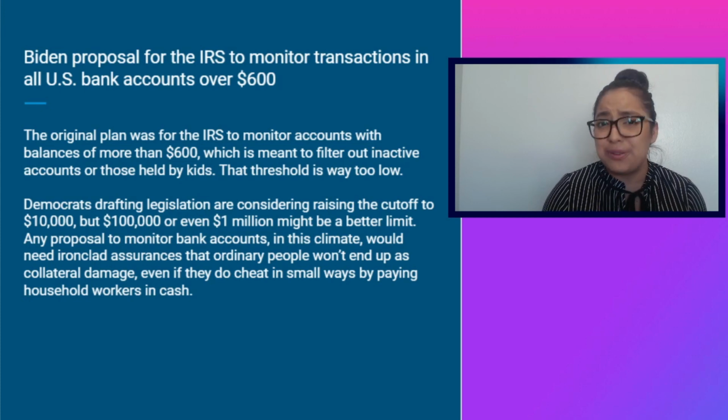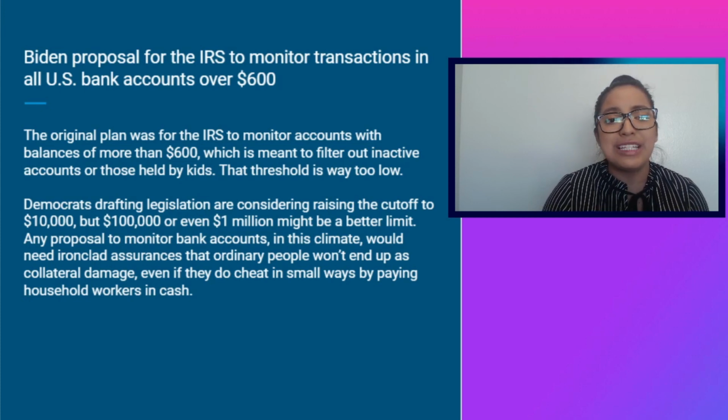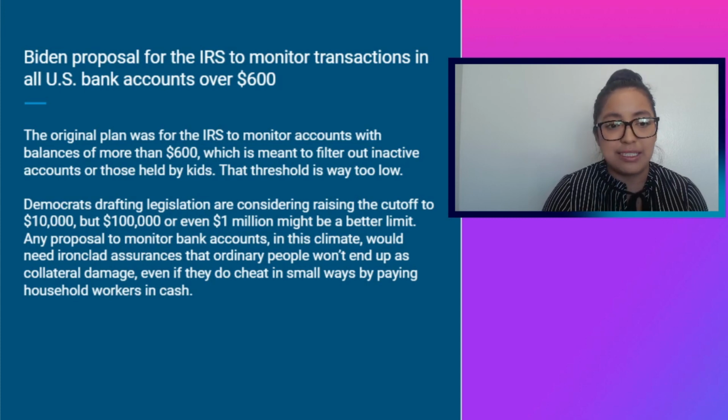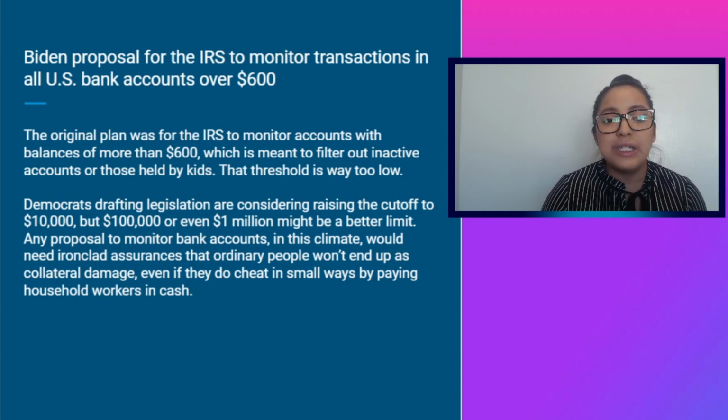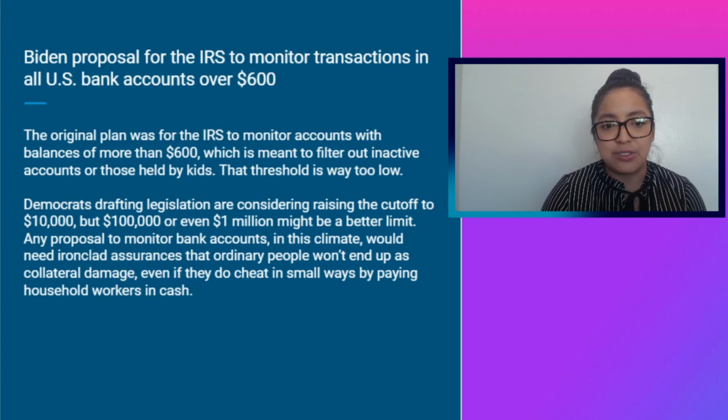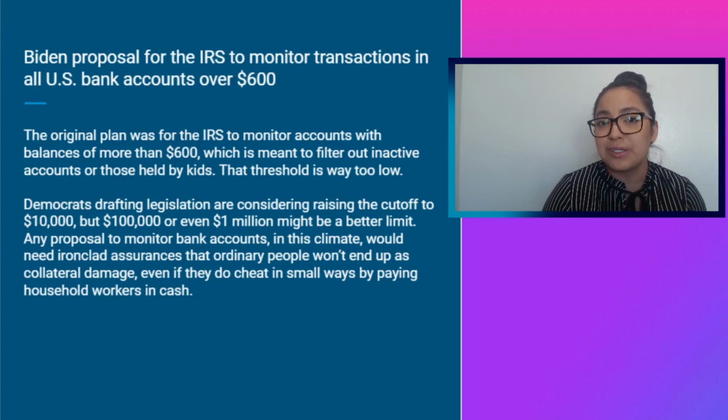That threshold is way too low. Democrats drafting legislation are considering raising the cutoff to $10,000, but $100,000 or even $1 million might be a better limit. Any proposal to monitor bank accounts in this climate would need ironclad assurances that ordinary people won't end up as collateral damage, even if they do cheat in small ways by paying household workers in cash.